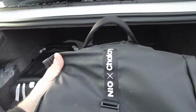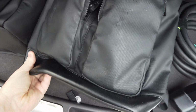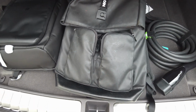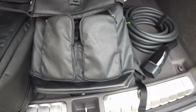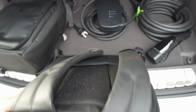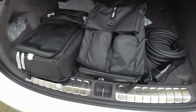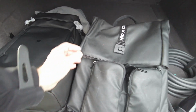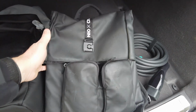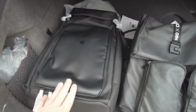So this is my other NIO backpack, my NIO times Chilean, some designer backpack, but it's seen better days. You can see the color is not as black anymore. It's got stains and crap. It's been with me for a while, all around the world, over about a year now. I got it last December when I went to Shanghai to film for NIO Day, and they gave me this as a gift. So I got two NIO backpacks, almost the same. Might have to start using this one.